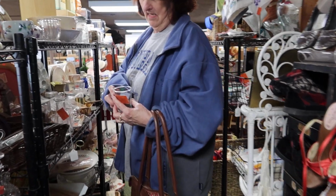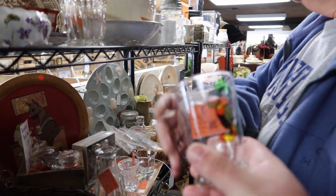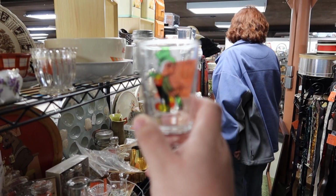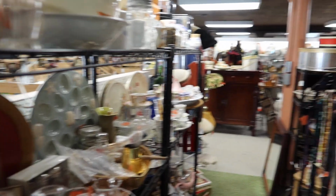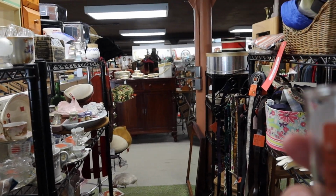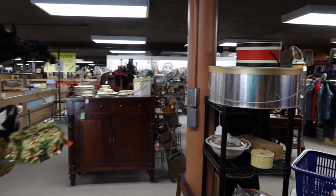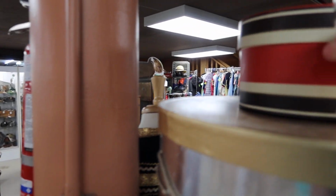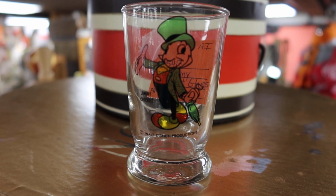Oh, what'd you find? Jiminy Cricket. Jiminy Cricket, huh? You don't ever see those. Let's see if we can get the focus here. Alright. What do you think? Yep, for $3. Ooh, $3 for Jiminy. Can't go wrong there. Let's see if we can get a good picture. There we go. There he is.